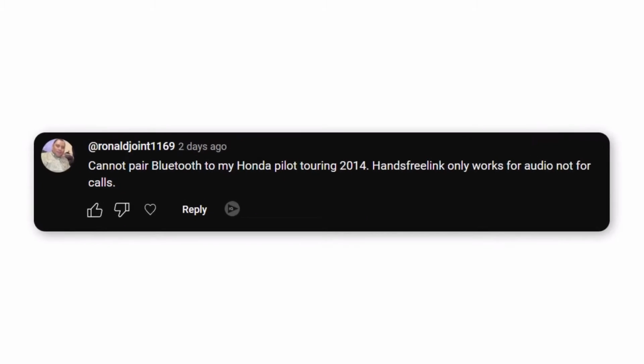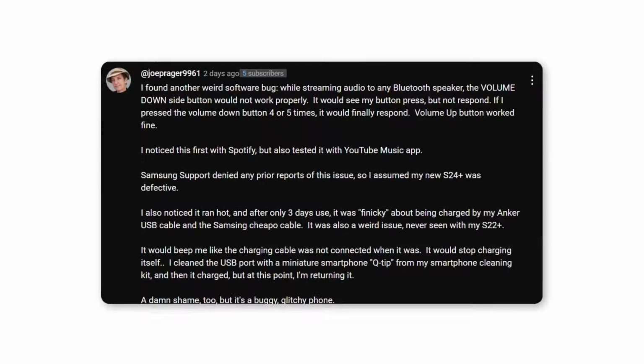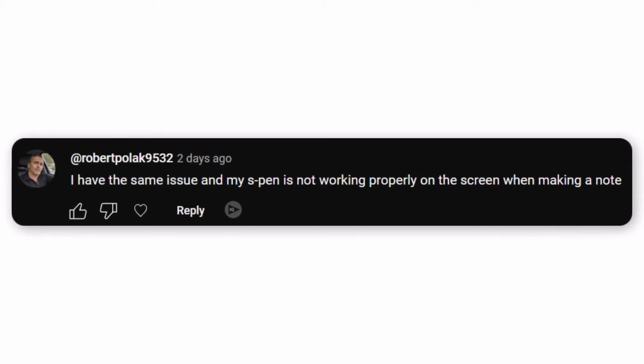6. Ronald Joint 1169 faced difficulty pairing Bluetooth of the HEA Pilot Touring 2014 hands-free link. 7. Joe Per 9961 identified a software bug while streaming audio to Bluetooth speakers. 8. Hamburger PC 9532 reported issues with the S Pen not working properly on the screen. 9. Asher 5372 raised concerns about grainy diagonal lines on low brightness.